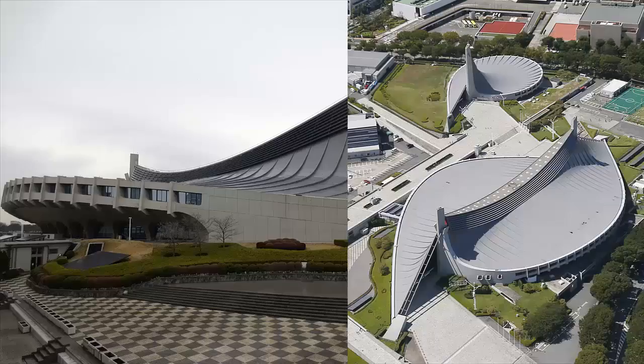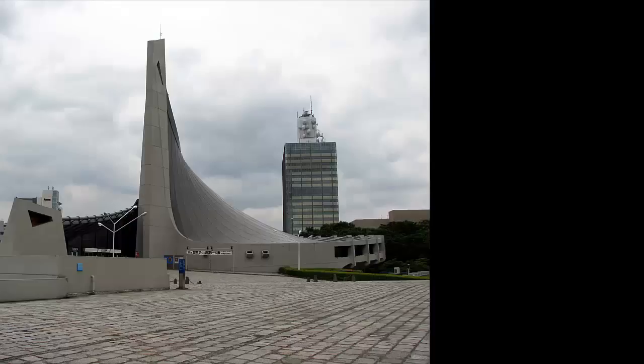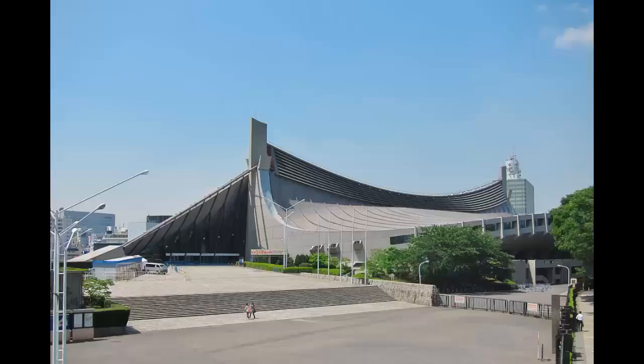Similar to Saarinen's design for Yale's hockey stadium, Tange employs a central structural spine from where the structure and roof originates. 2 large-scale steel cables are supported between 2 structural towers, in addition to being anchored into concrete supports on the ground. The suspended cables form a tensile tent-like roofing structure.